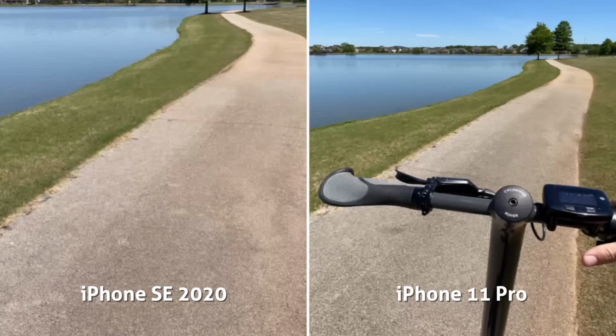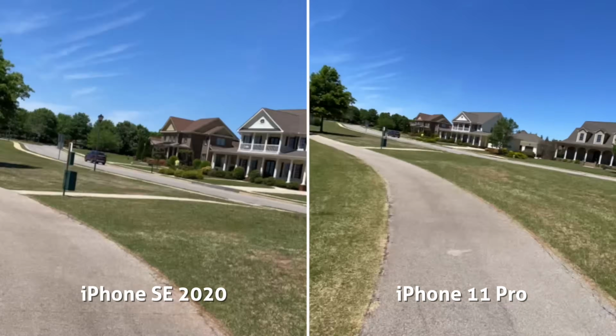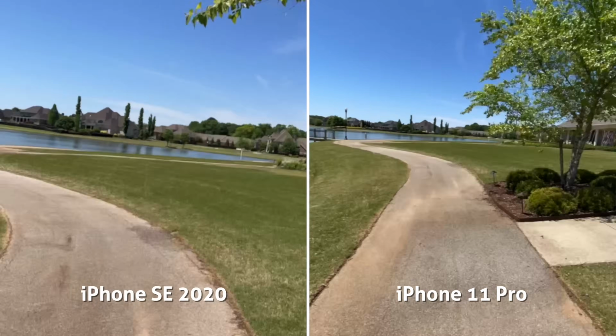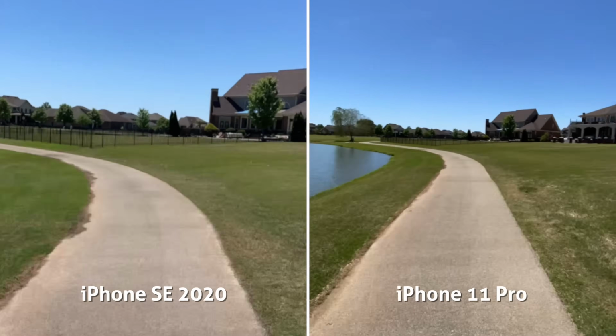Now, I've been complaining about this for years, and I really wish our phones could record a better hyperlapse. GoPro and Insta360 have been doing this well for years. At least we have the 11 Pro's ultra-wide, which helps to capture a more immersive action time-lapse, and its stability looks better over the SE.